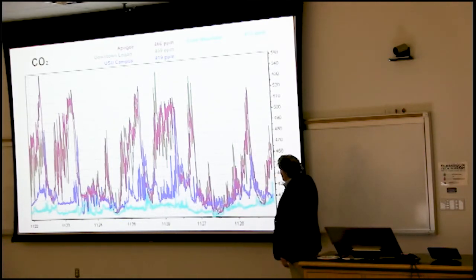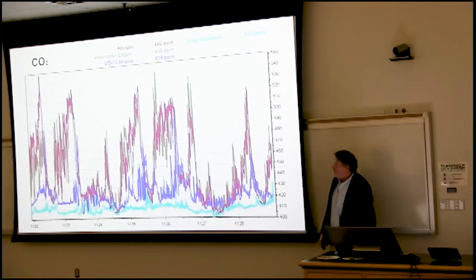That's the kind of data we get, which shows both mixing and cycling. And when this gets high, that means inversion and trapped air. A lot of trapped air.